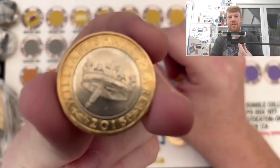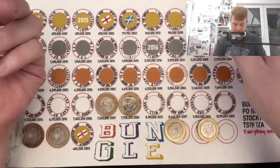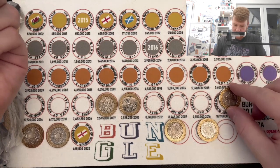There's quite a lot of them in circulation, especially around these end parts. One of the three that are part of the Shakespeare set. So it'll be the Hollow Crown. It's a higher minted, so it'll be towards the bottom.